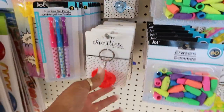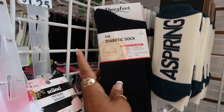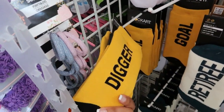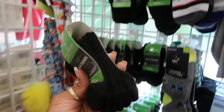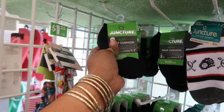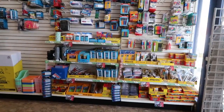Believe in yourself. That's cute. They got some diabetic socks right here. For casual wear, there's some more of those sock art socks. You got the white diabetic socks, gold digger, juncture half cushion. Oh, kid socks, little black footies. Okay, you get three pairs. Oh, those are cute.